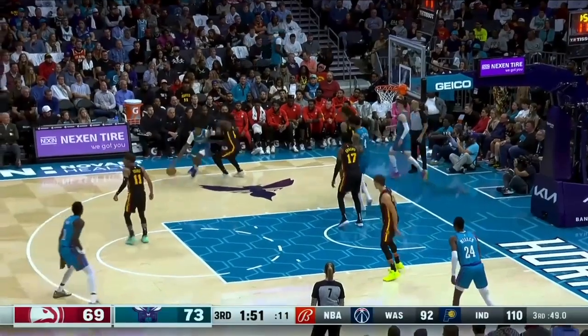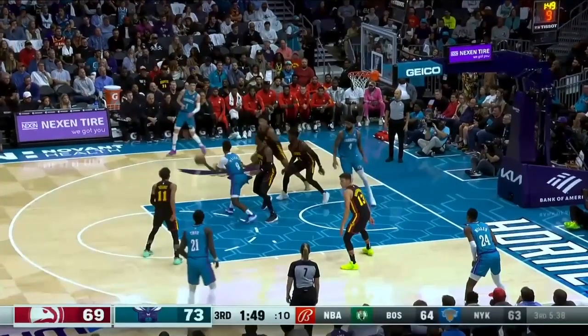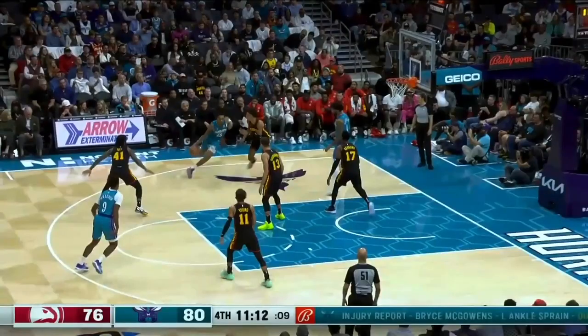Okay, so Theo Maledon beats A.J. Griffin off the dribble. Now, Onyeka Okongwu's going to step up and help. Jalen Johnson's going to help the helper so Nick Richards doesn't get a dunk. But okay, so now A.J. Griffin's going to come down on Nick Richards. Jalen Johnson just needs to get out. Just get out. Rotate out. Do not do that. Gamble, open three. Many Hawks players helping.